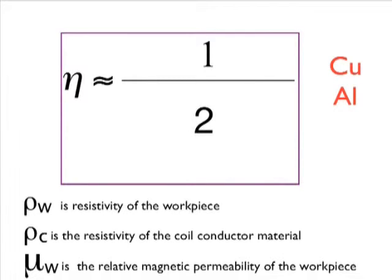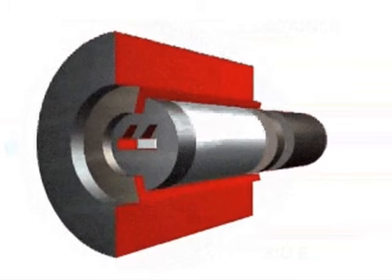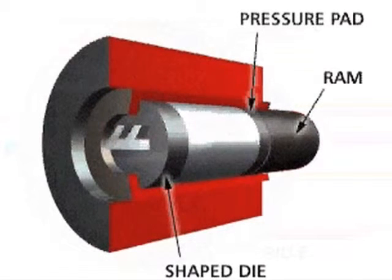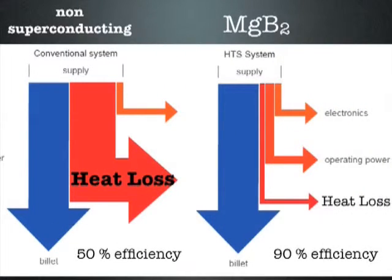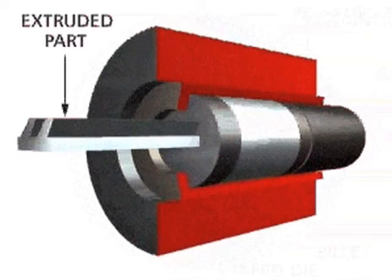A novel and interesting approach to reduce the losses in a coil is to use superconductors in the coil windings. But now we have a DC coil made of magnesium diboride, and we can rotate the billet. That way we can heat the billet, and of course we must have a motor and the unit which pushes the billet into the system. And the benefit of this kind of system is that conventionally we have an efficiency of induction heating about 50%, and with this concept it can be raised to over 90%. And as we know, in Europe, for example, there are very, very many industrial plants which are using induction heating, for example, for aluminium and copper.